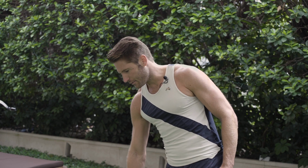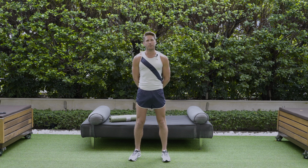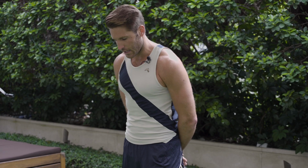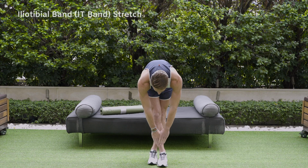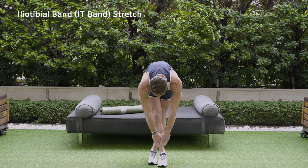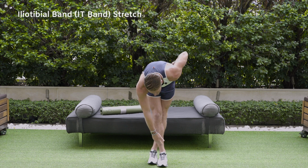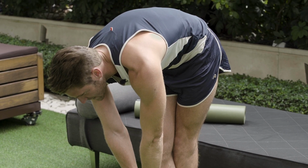Typically after a run, I love to get my IT band loosened because that's one of the biggest pain points with runners. Your IT band runs from your knee back to your glutes. If you don't have a foam roller, you can definitely do it just standing as well. What you want to do is take your right foot and put it across your left, and then you bend down and reach for your toes. You'll really feel it in your back leg, right here, going back into your glute. You want to hold this for at least 20 seconds.